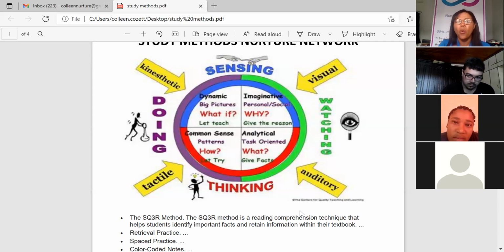Now you need to know, why is this important? So the first thing I know now is it's about the SQ3R method. In Afrikaans, dit gaan oor die SQ3R method. That is the what. Why? Because you want to study, okay?